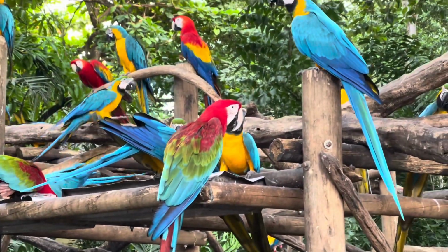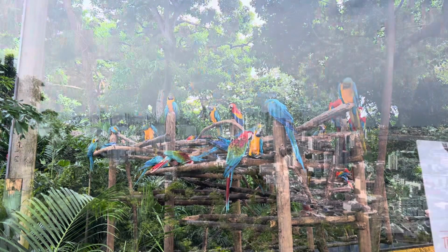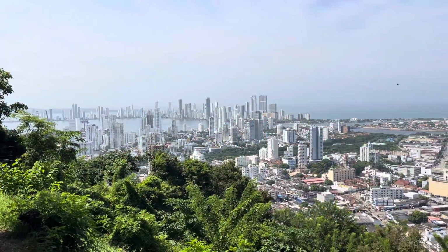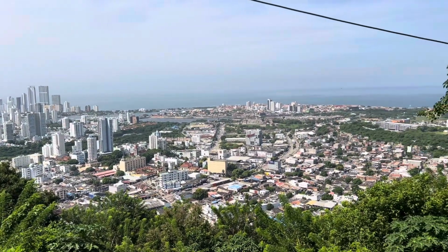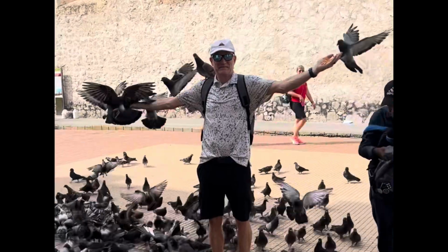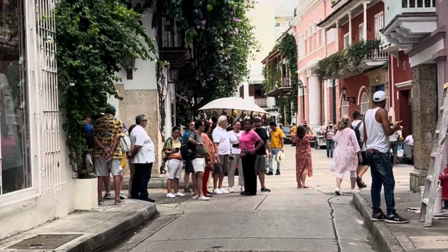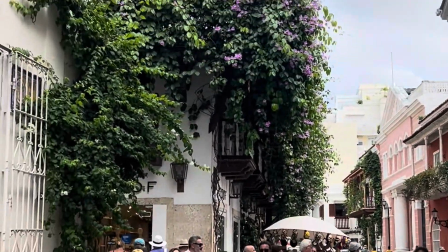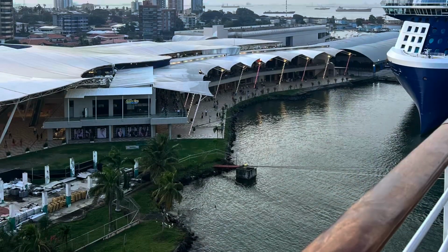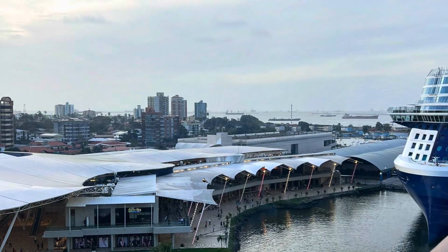This is Cartagena, Colombia. You're met by a bird sanctuary when you get off the ship. And then we went to the highest point in Cartagena. We had a local taxi driver that took us around and gave us a wonderful history lesson. Colin wanted to get up close and personal with the pigeons, which he did. This is the old walled city, full of history, really special. I highly recommend that. Colon, Panama, we did not do any excursions that day, but there it is.